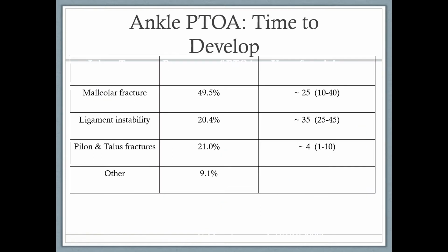And it takes time to develop. Different fractures, when we talk about post-traumatic ankle osteoarthritis, take different amounts of time. So when you look at these particular numbers, the malleolus is the inside ankle bone or the outside ankle bone, for example. When we talk about fractures in time, we're talking a pretty significant amount of time, months, years. So 35 months with ligament instability, 25 months for it just to start to develop, and that can get worse as time goes on.